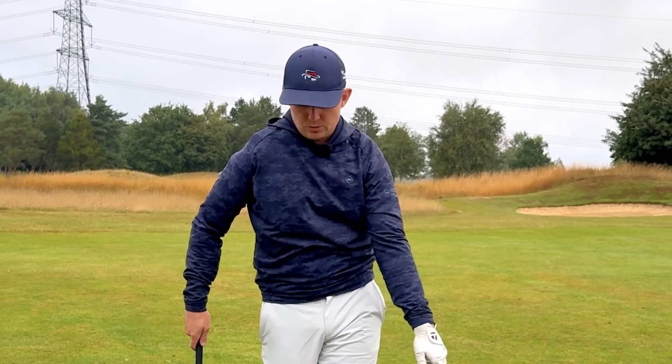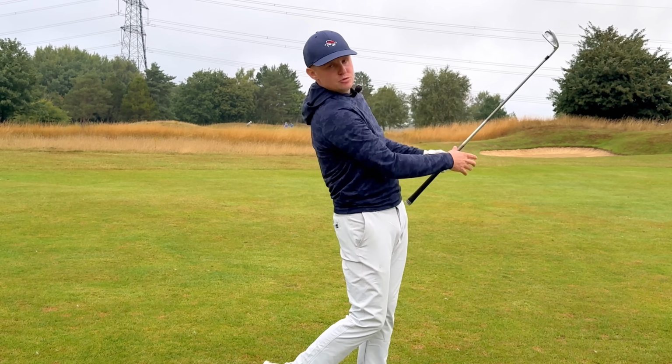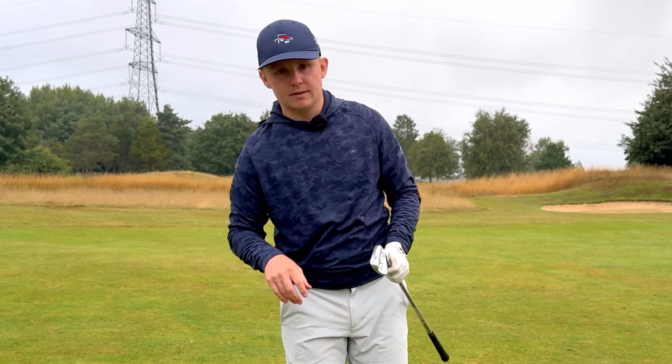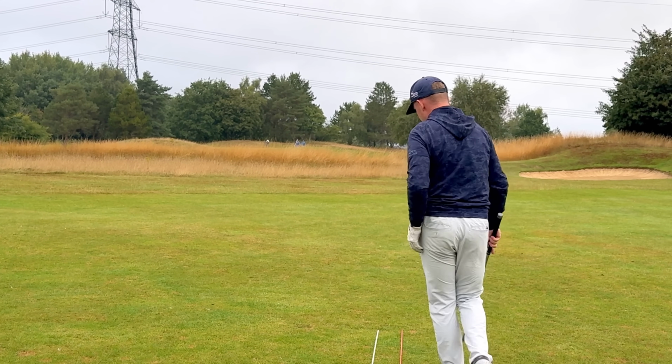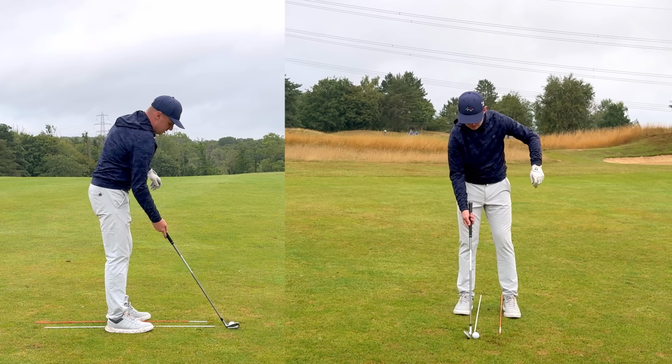If you're a golfer that chicken wings, focus on just having that club nice and wide away from you as you do this motion. It'll help you massively. So start by just hitting some shots. And again, your goal is to strike the ground in between these two lines as you do this exercise.